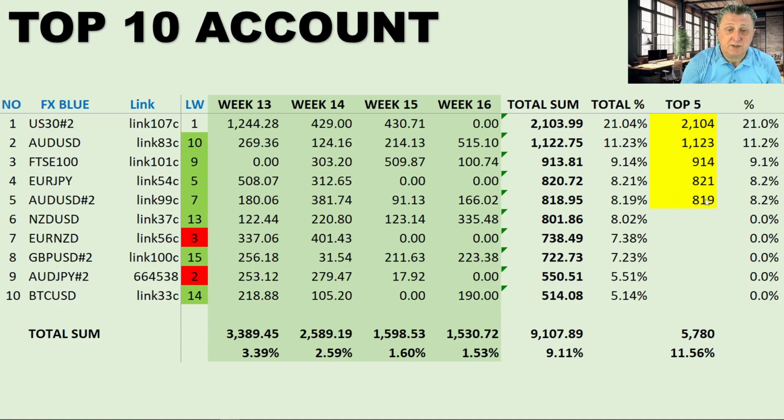And that basically ends the top 5, as you can see here. We have a little sum of it. So if you would have looked into the top 5 results, it would have been $5,780 or 11.56% for those particular 4 weeks.